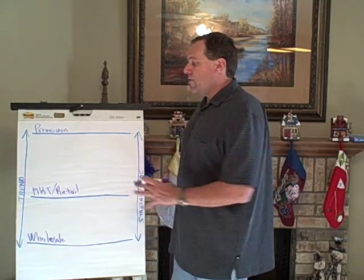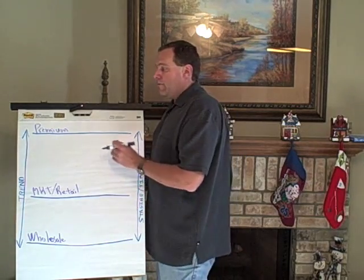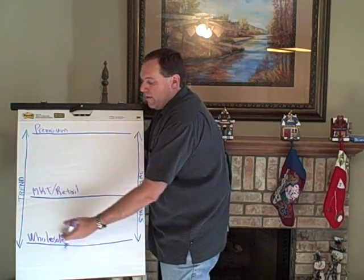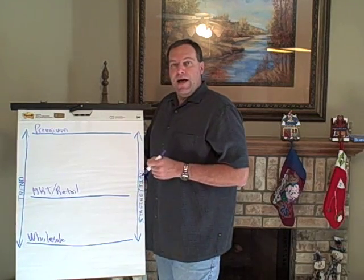And so then I start with a blank sheet and I draw this out, 3 horizontal lines, 2 vertical, and I label them, and I do this with them: premium, market or retail, or wholesale, and then the vertical lines I'm going to label trend, and then staging and time.